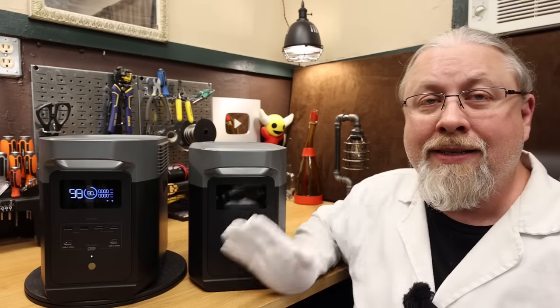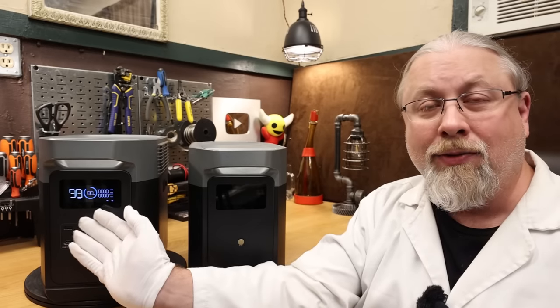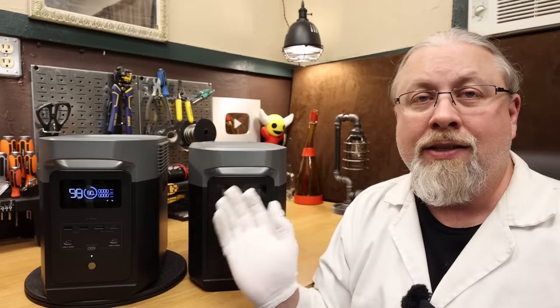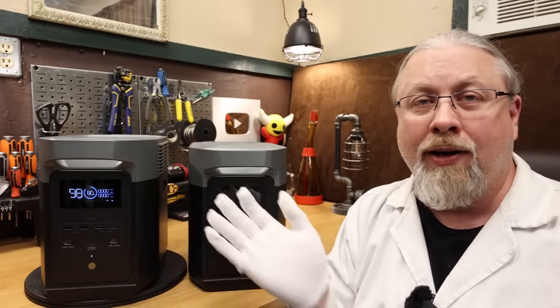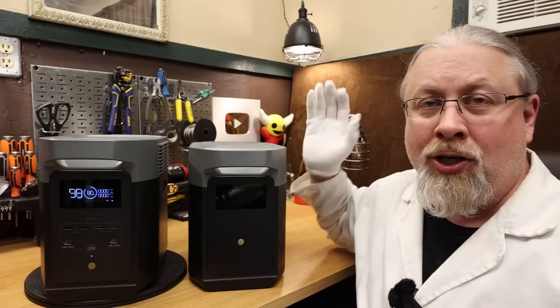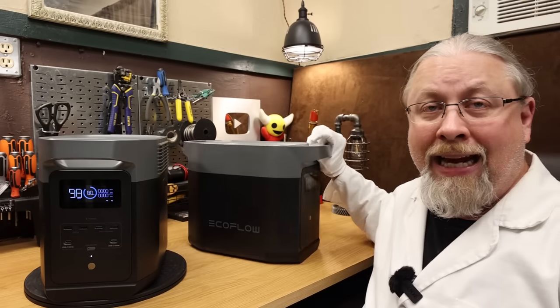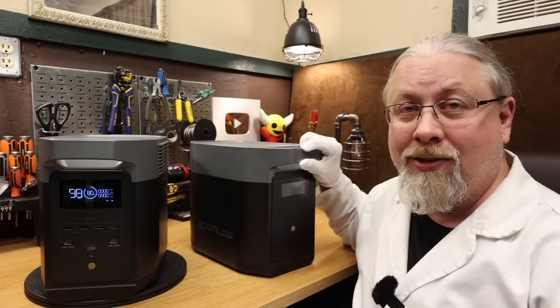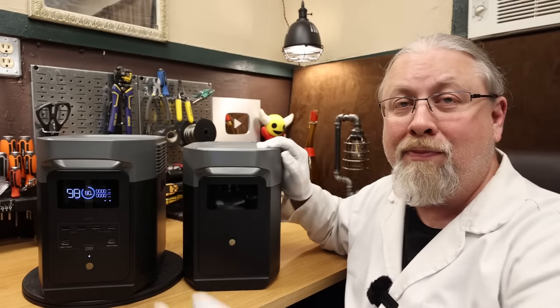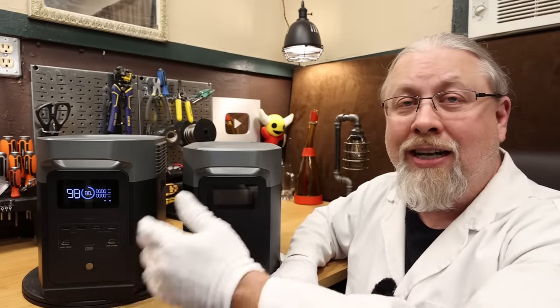It actually makes sense to just go ahead and buy two of these if you really need the capacity, than to buy one of these with the add-on battery. So I'm not really sure what they were thinking marketing-wise with this. They should have thrown some USB ports on it and made it chargeable by solar or chargeable by any means besides the Delta 2. That's one of the sticklers with this battery. It's completely useless without this product. So you can't charge it, you can't discharge it.